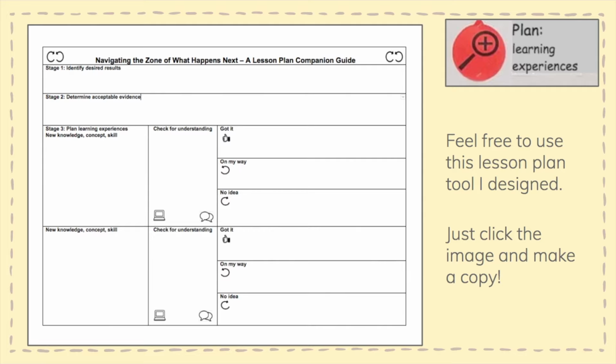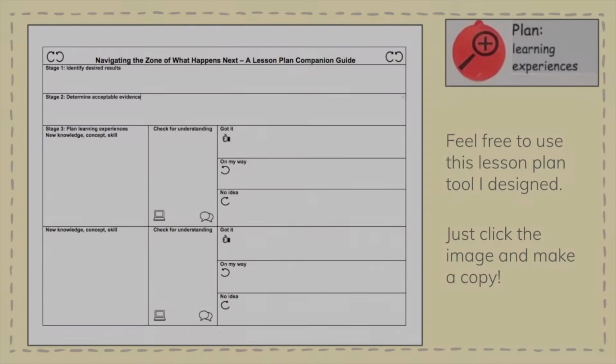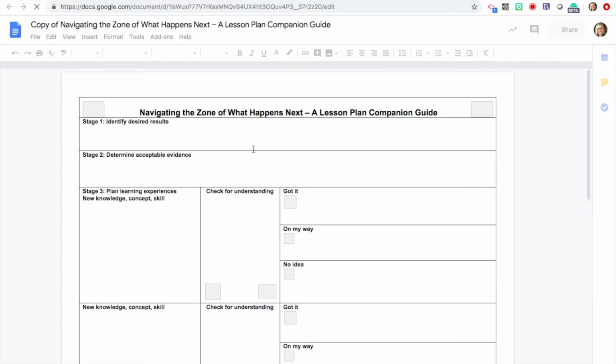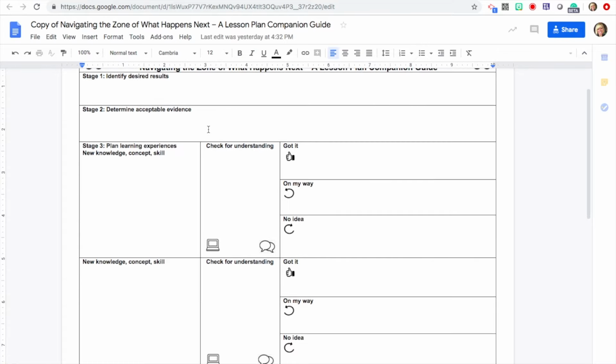Okay, something I did, and I don't always use this, but I created this lesson plan guide. If you click it, you have access to this, so feel free to make a copy. Actually, I will click it. I want you to see the whole thing. This helped me. I did a workshop a while back on backwards design. And again, you can see the stages: identify desired results, determine acceptable evidence, and then plan your learning experiences.